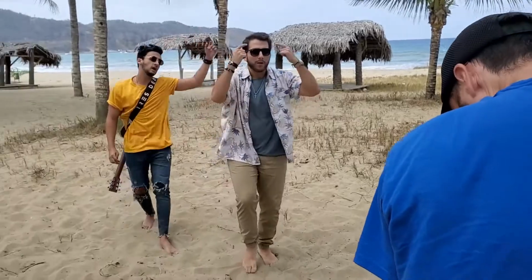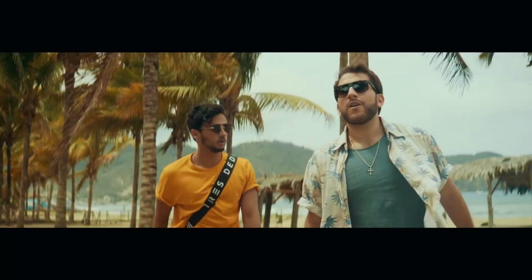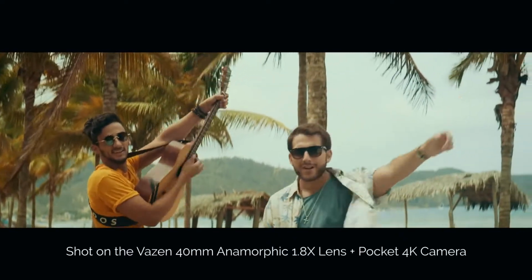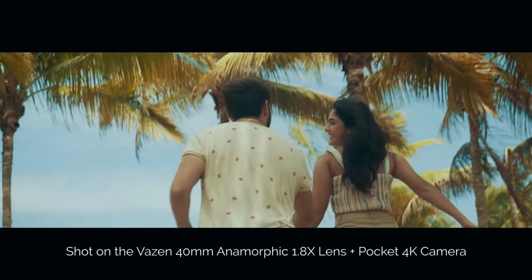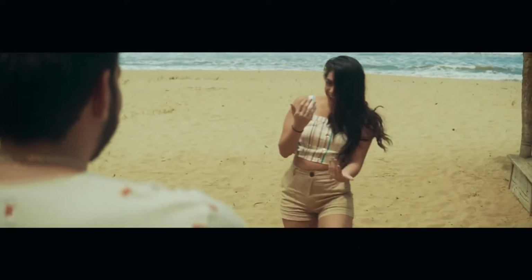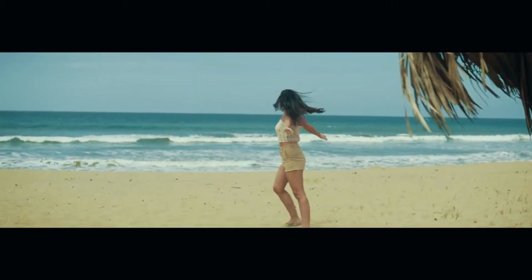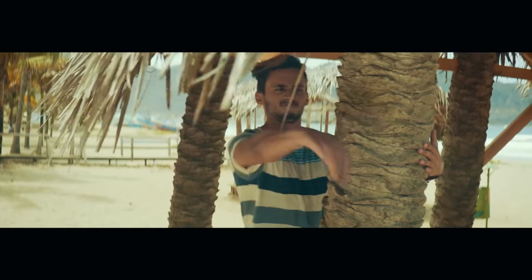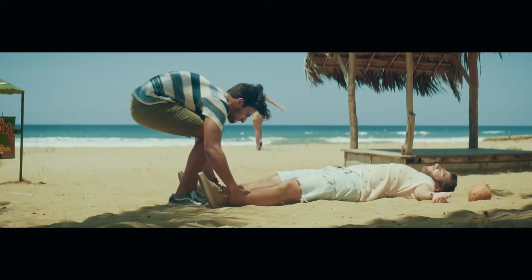My favorite focal length for any type of lens, both anamorphic and spherical, is around 50mm on an APS-C size image sensor or something like a Super 35mm camera. Since this Vazen lens is 40mm, but it's anamorphic with a 1.8 squeeze ratio, it means that in the horizontal field of view, it's actually a 72mm lens. Once you factor in the crop aspect ratio of the Blackmagic Pocket 4K camera, its focal length on an APS-C size camera is gonna be around 50mm.